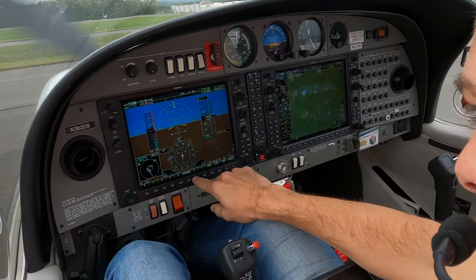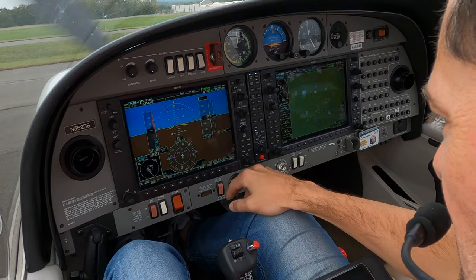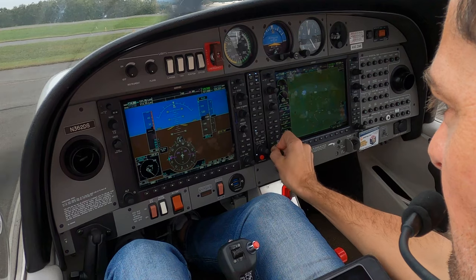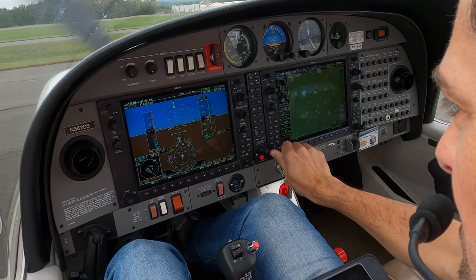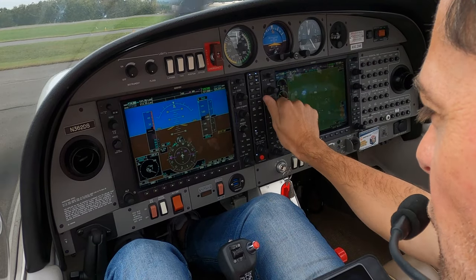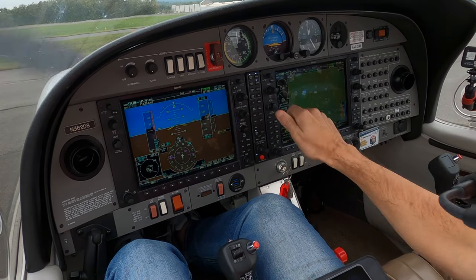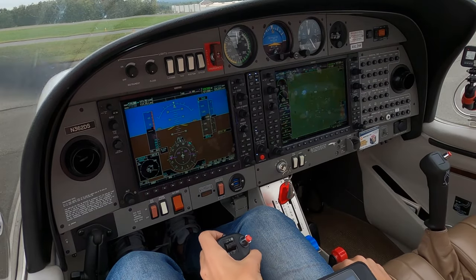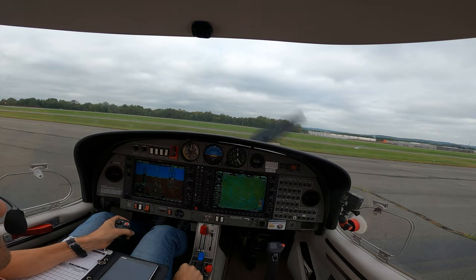All right, so we're going to put our code in here immediately and put our initial altitude in of 3,000. And our right turn to heading 300, so we have all of those set before we get rolling. Parking brakes come off and we can go.